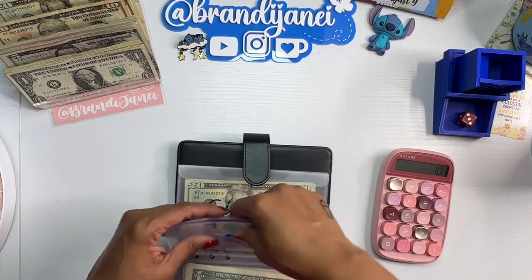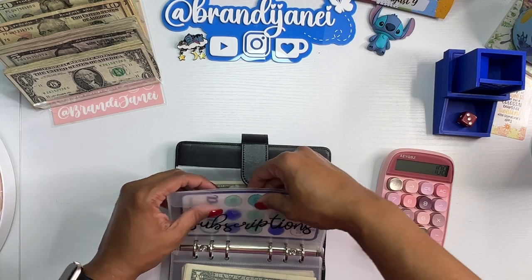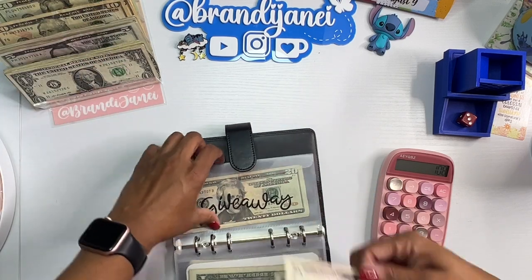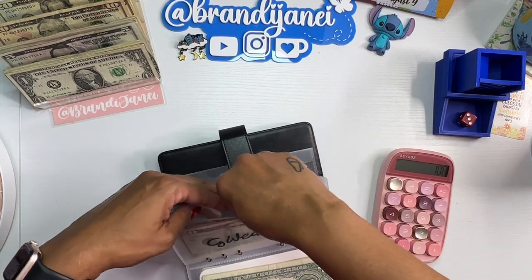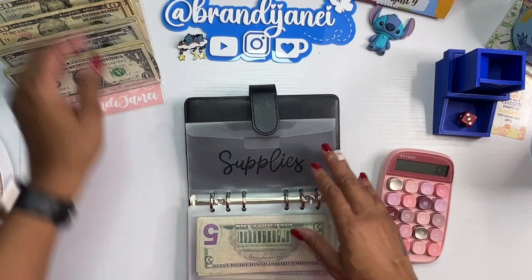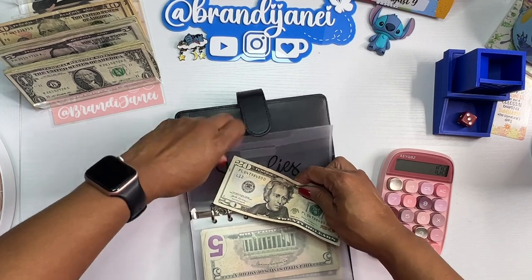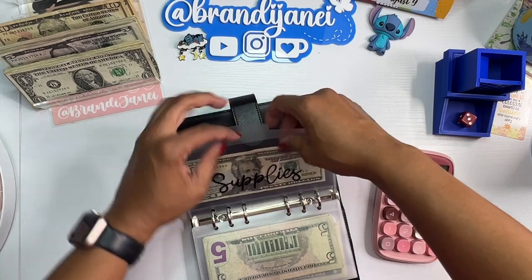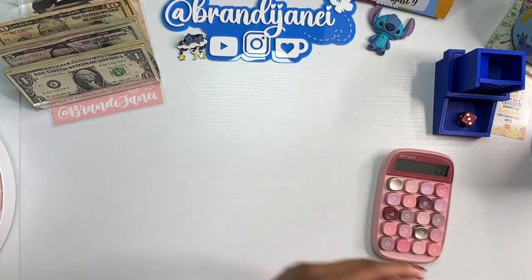Okay, the giveaway. We're going to add 10, because I plan on doing a small giveaway once I get to 2,500. And then supplies. We're going to add this 20. All right. And that is it for this binder.